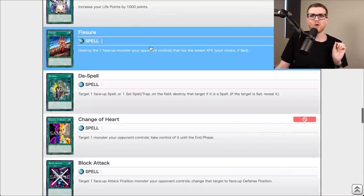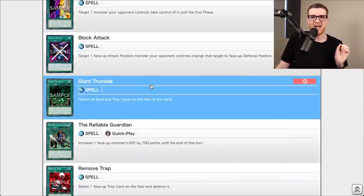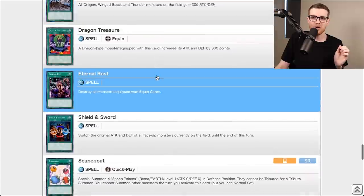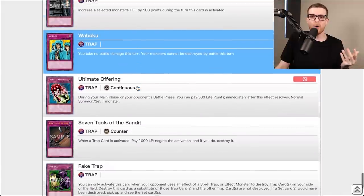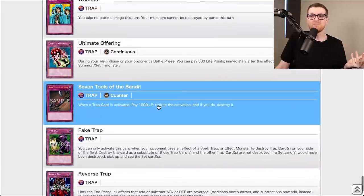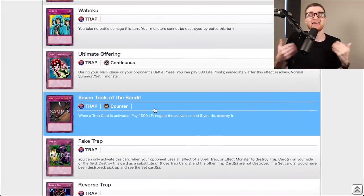Malevolent Nuzzler, Dark Hole, Fissure, Change of Heart, Block Attack, Giant Trunade, Monster Reborn. The list goes on, right? Shield and Sword, Scapegoat, Trap Hole, Waboku, Ultimate Offering, Seven Tools. This is a fantastic start to any deck, and I'm very happy that we managed to get this. It was a bit lucky because it was the last thing we could have gotten, but nonetheless, here we are.